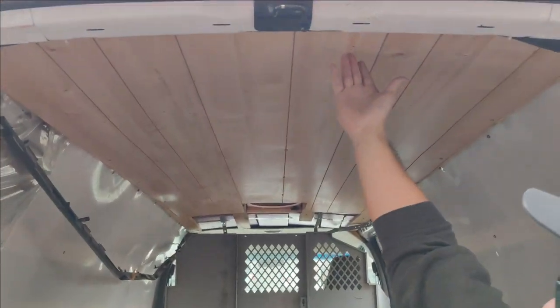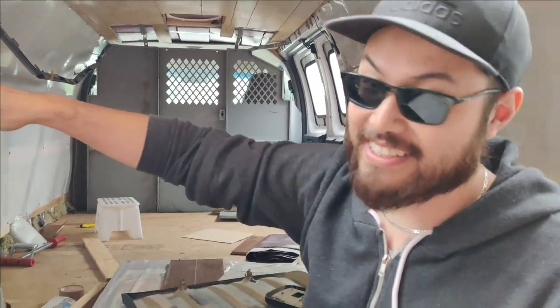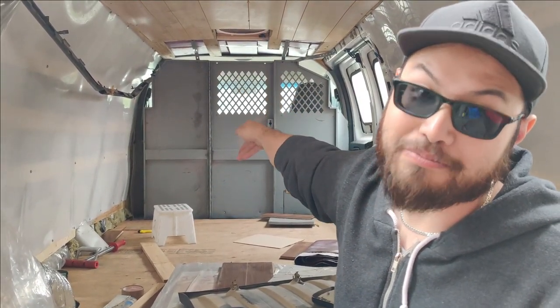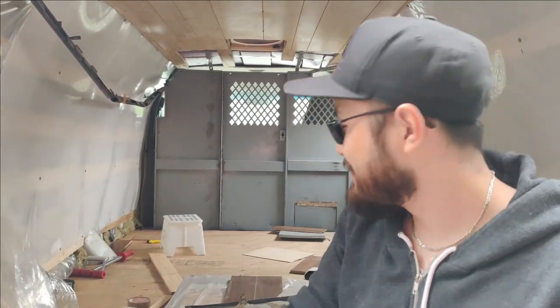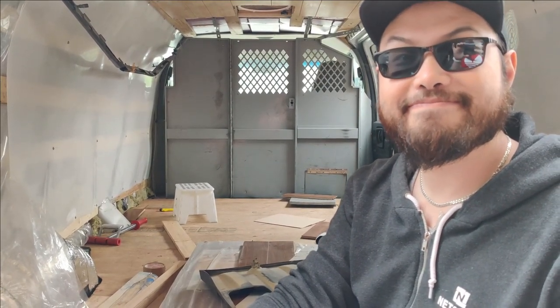Roof complete. All the insulation is in, all of it. And we also installed our ventilation system, our fan. Yes, this took all day. Insulation, wood, fan, cutting. Yep, all day. Much tired and hungry. Anyways, time to eat. Peace out.